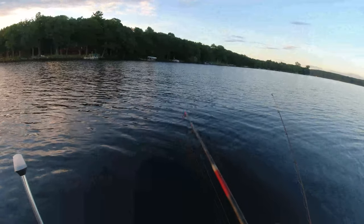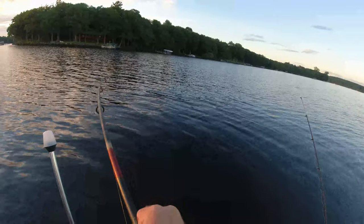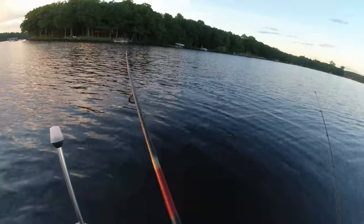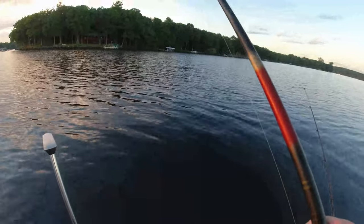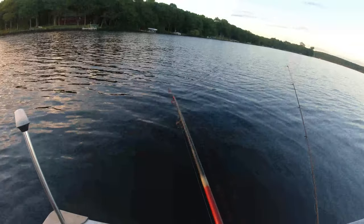Unless it's really swimming towards me. Oh, it is. It's swimming towards me. Okay, there we go. Oh, wow. It's got some weight to it. It's gonna jump. My reel, I tried to fix it. Oh, it's got some weight to it. That's a big fish. What is it?